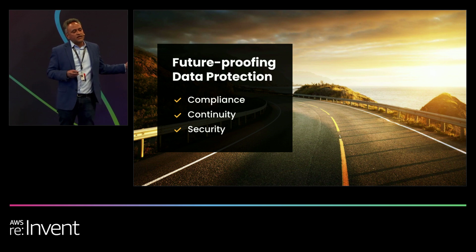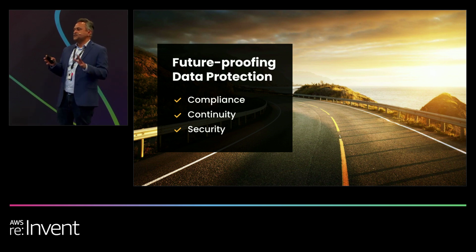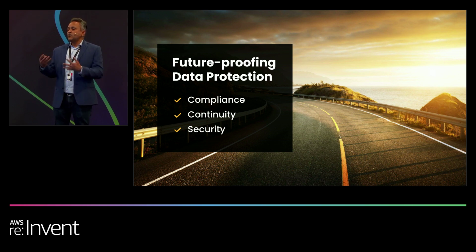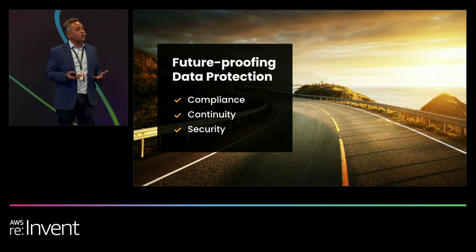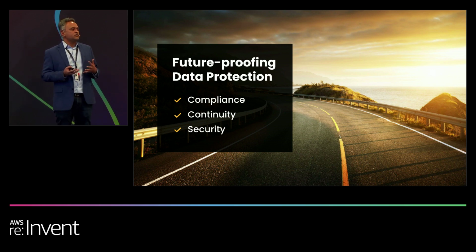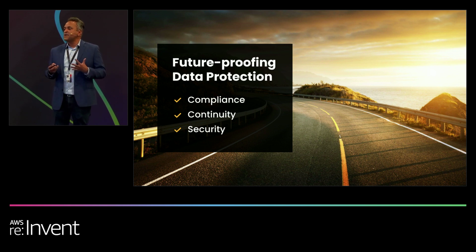And so both of these examples that I shared with you are examples of customers that have deeply invested in SaaS in order to drive that business innovation. And what we've enabled them to do is continue forward on that path into the future with that innovation without having to worry about any of the risks around compliance, around continuity, and around security, because we've equipped them to proactively manage those risks to their data.